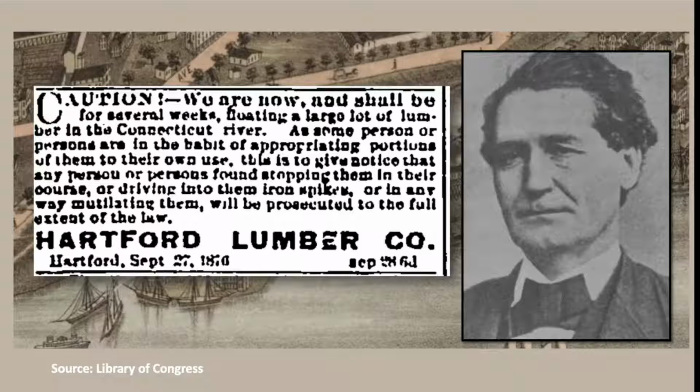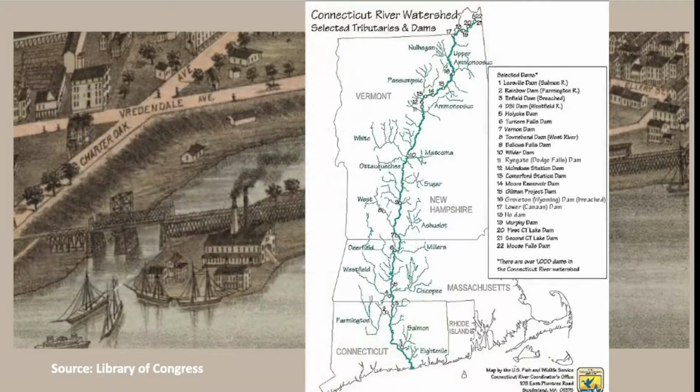A new era of massive log drives down the Connecticut had begun in 1869, and it continued for the next 46 years. These annual drives began each spring at the headwaters of the Connecticut in northern New Hampshire, just south of the Canadian border. Here, over the winter, rugged lumberjacks felled trees and piled up millions of feet of logs, awaiting the melting of the ice.